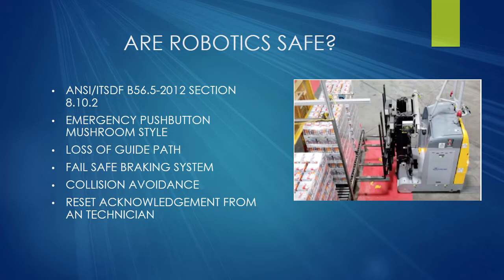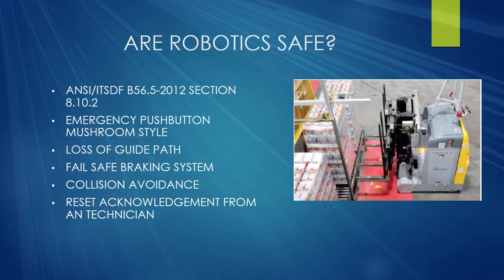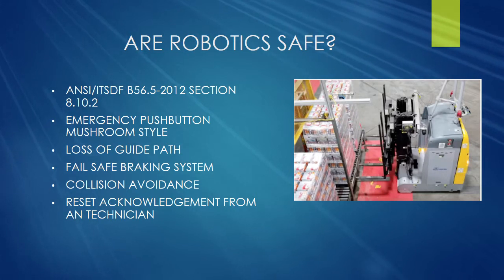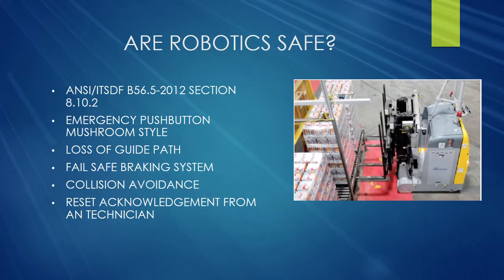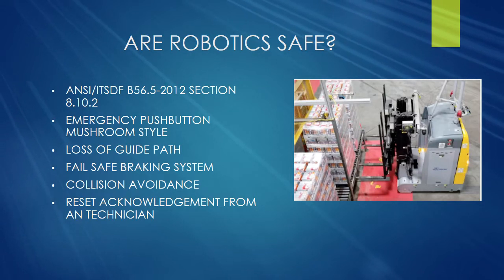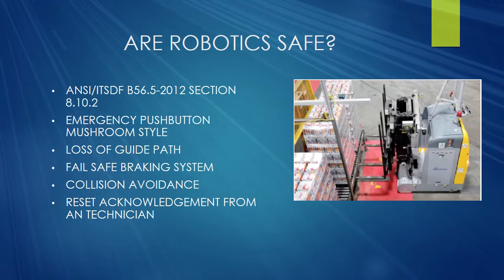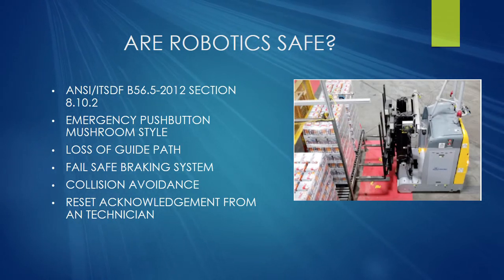A robot safe, ANSI defines this. ANSI is the American National Standards Institute, and B56.5, Section 8.10.2. Every AGV has to have an emergency push button, mushroom style, easily accessible. If there's a loss of the guide path, which is off that laser sensor that we talked about that sits on top of the robot, the system will shut down. It has a fail-safe braking system in case there's a power outage. It will come to a stop very quickly. It has collision avoidance, and that's just sensors around the robot, capacitive sensors, detecting anything that should not be there. Beams and stuff like that in the warehouse, it will go around because they've already been mapped out.